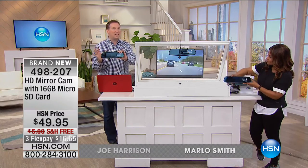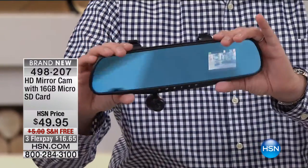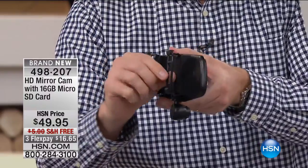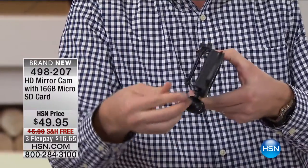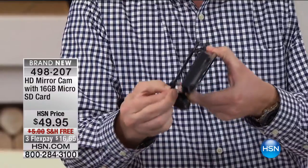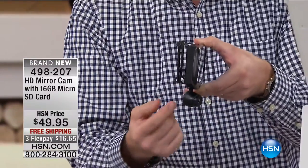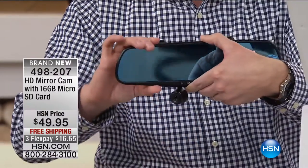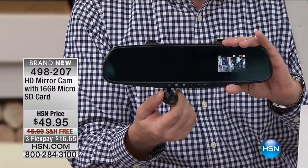Now the dash cam, we've seen a lot of dash cams. Absolutely, where they're mounted to the windshield. This one actually fits over your existing rearview mirror with the rubber straps on the backside. It makes it easy, and it actually fits every single car that's out there in America. You mount this over your existing rearview mirror, and now you've got a dash cam that's recording every single time you turn the car on, recording every mile that you're driving.